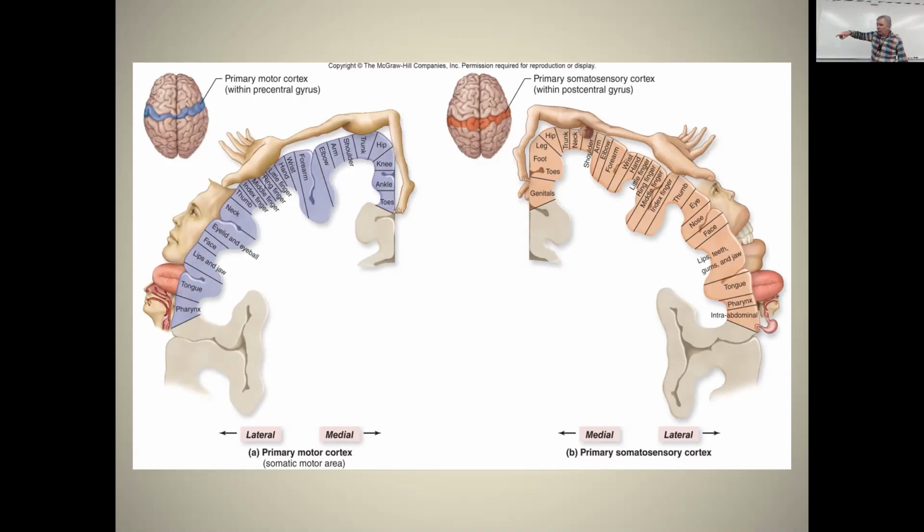And here's why it's called a homunculus. Look how distorted it is. There's a lot more area devoted to the face. Look how much is devoted to the face and to hands as compared to arms, trunk, and legs. And why is this? Well, it has to do with sensory fields. And we're going to get to this more in the sensory chapter when we talk about sensory neurons.